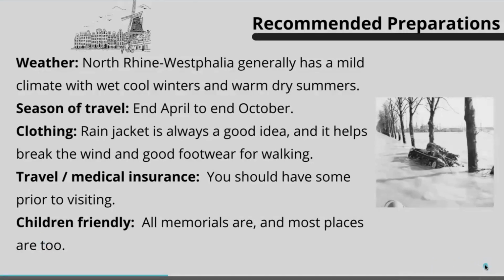So, what's the weather like? Well, North Rhine-Westphalia has a relatively mild climate. It's got cooler, wet winters. You get more rain than snow, and they're usually warm, dry summers. They're not hot, but they're quite comfortable. The ground is quite wet a lot of the time because there is a lot of water around from the Rhine River and the tributaries feeding it.